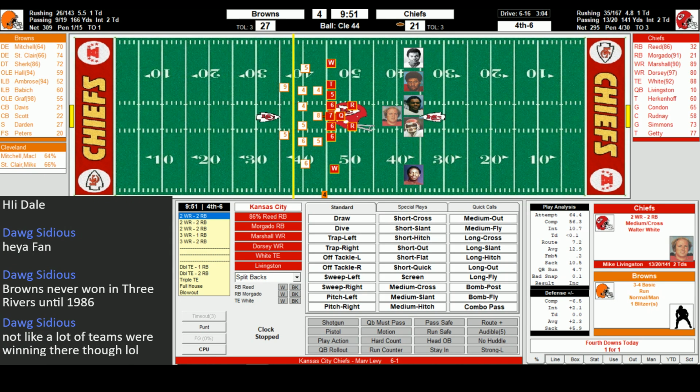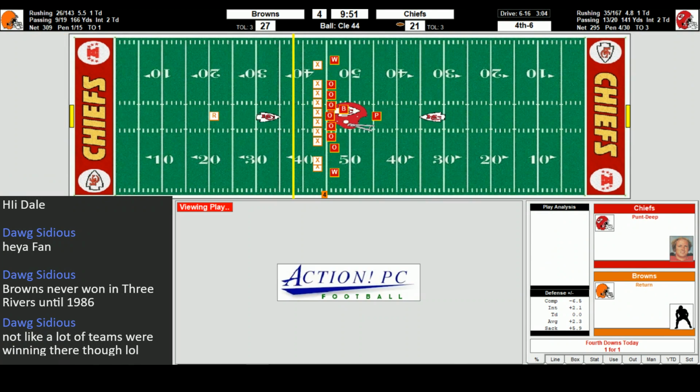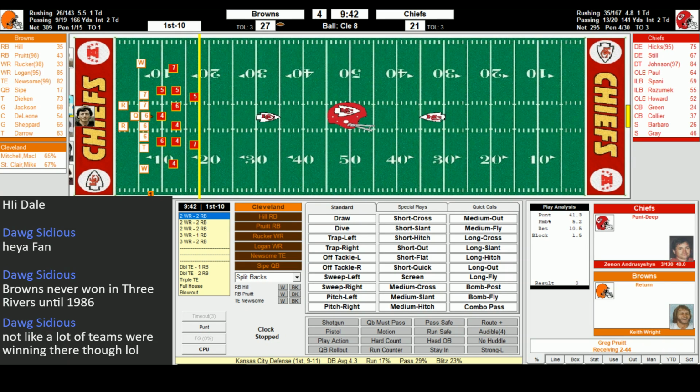Kansas City will punt it into the wind. Zenon Andrewshusen will punt. Cleveland expects this to be a touchback. No, that's off the side of his foot. Kansas City's going to pin him really deep. That's taken at the 9-yard line. There's flag down. No flag. They got to fix that because there's too many of those picked up flags. So they spot it at the 8-yard line. 9:42 to go. 1st and 10 for the Browns. Time is on their side.